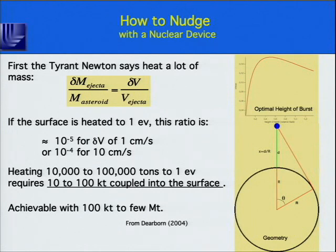So you heat a hemisphere by standing off and just heating it up and blow off a part in 10 to the -5 or part in 10 to the -4, depending on how many centimeters a second you want to change things. Well, what that says is I've got to heat 10,000 to 100,000 tons of material to a gas. Okay? That's a tiny fraction of the mass of the asteroid. And that's what you need to do to change its speed by 1 to 10 centimeters a second. And the energy required to heat that material, the energy I have to couple in, is somewhere between 10 and 100 kilotons of energy.